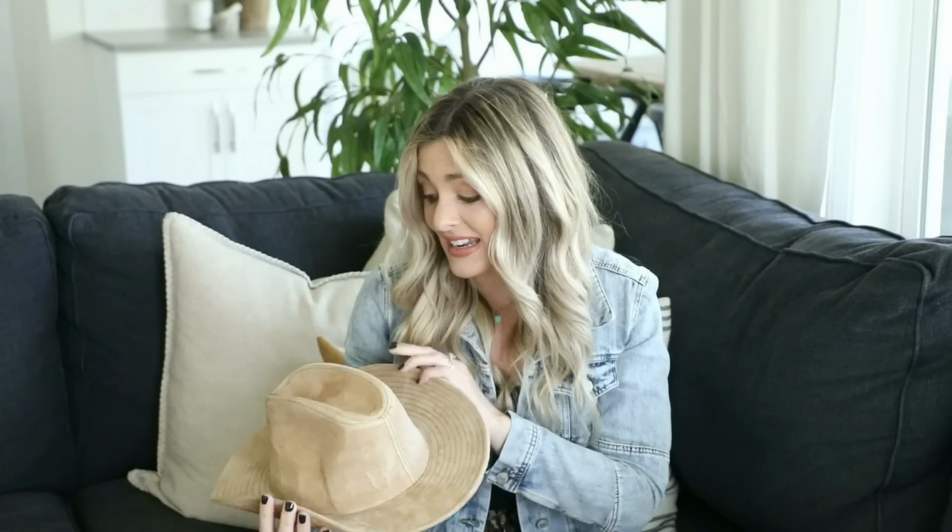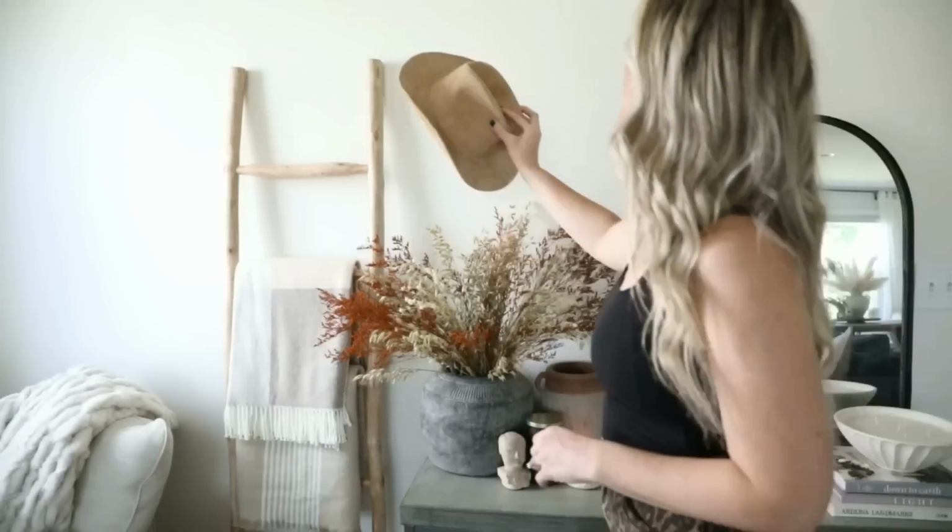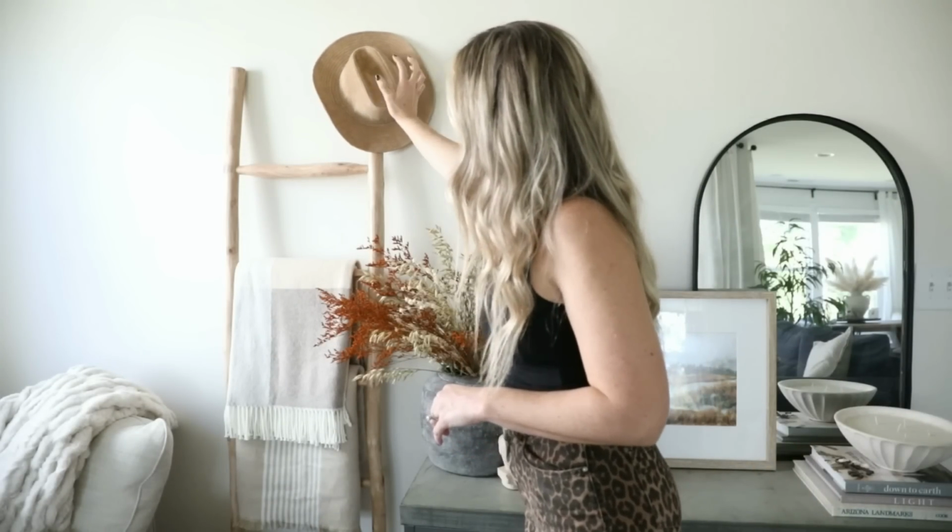So I found this really cute suede hat for $20, and it is real suede, so I just thought it was kind of cool. I don't normally see things like this. If I don't wear it with an outfit, I thought it would look really cute popped on a hanger or just somewhere on a wall for display.